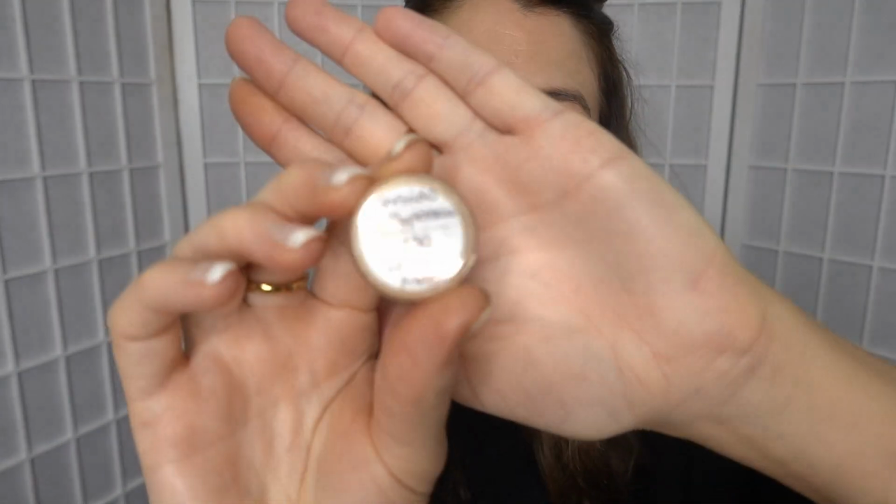I do have a foundation to try out. It is the Shiseido Revitalessence foundation, and I'm really excited to give this a go. Already on my face, I've just got some primer, some sunscreen, and some concealer under my eyes because they be dark. Let's just dive in and get this on the face and see how we go. The color I've picked up as a sample is the shade 230.